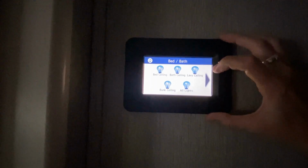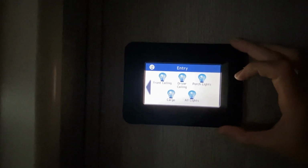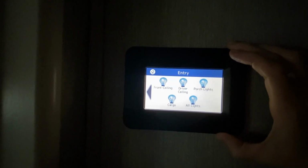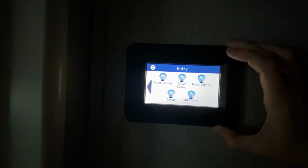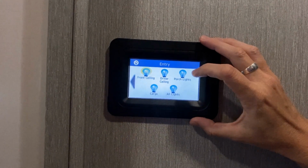I'm going to the panel and lighting. There's bed and bath, kitchen and living, entry. Here's all lights. When I press it, you kind of have to give it a few seconds before they actually come on. And as you can see, none of them did. So if I turn them on individually, ta-da, we have lights. I don't know why our all lights button doesn't work.